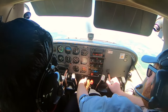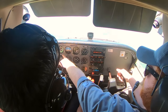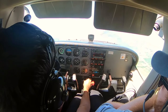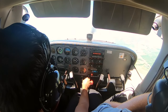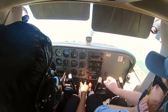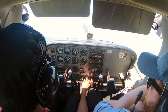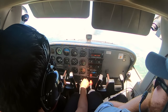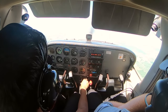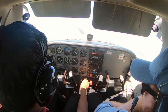You keep full power, we're at 60 knots, alright? You keep full power until we're at cruise. So once we hit 100, then you can start pulling the power back, okay? You've got to maintain your altitude, so you've got to lower the nose. If you keep climbing, we're never going to get to that 100. So now that we're here, bring the power back to 2100 or so for cruise.